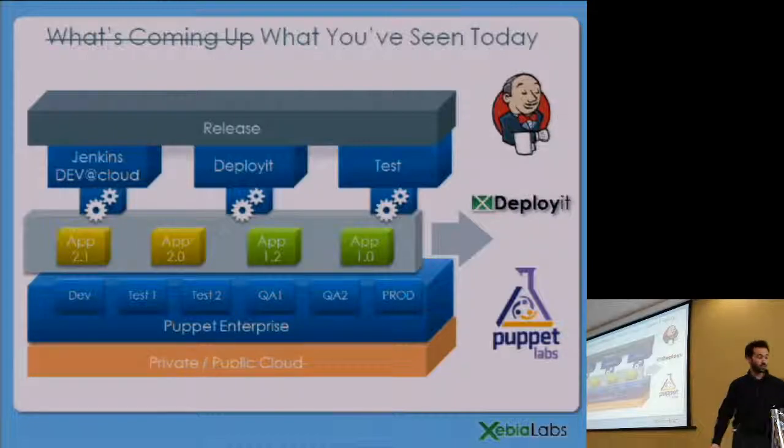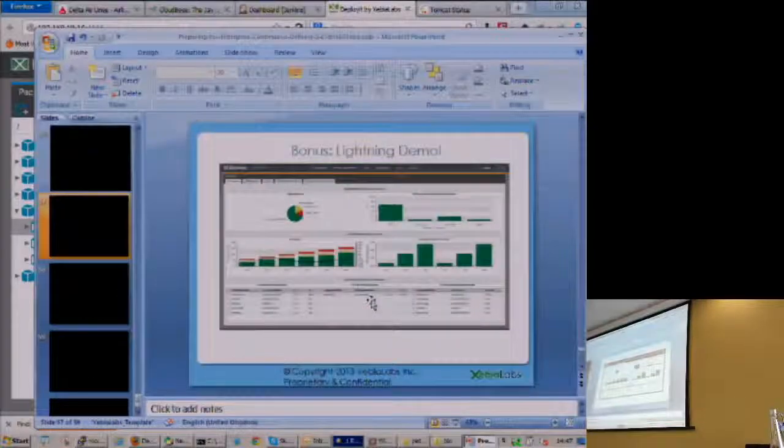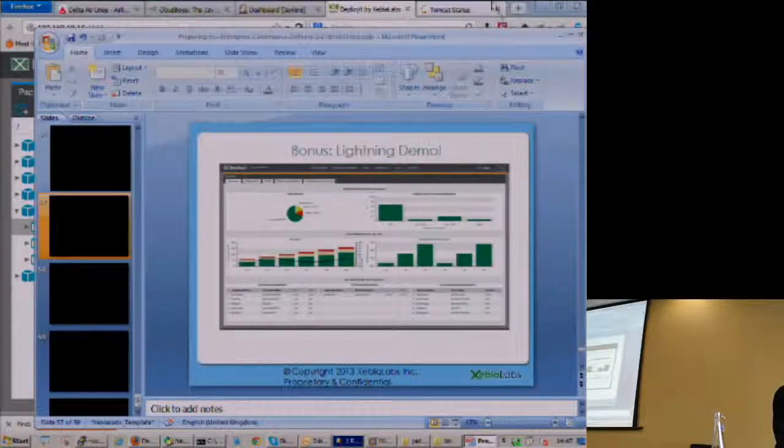You've already seen two of these. And now, as a quick bonus, because you've done a lot of tech today, I'm going to give you a lightning demo of Deploy, so you can see the last of the three there. And I think then we're up for some questions.